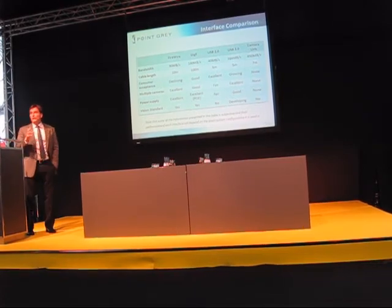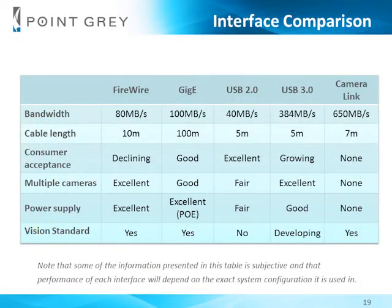This slide gives you a very quick overview and comparison of interfaces, and no interface presentation is ever complete without a table like this. Because I'm running out of time, I will not go through all the details, but this presentation is available on the webpage, so you will be able to compare things. It's the consumer acceptance, the multiple cameras, the fact that there will be a vision standard, a good power supply, and the amount of bandwidth that really distinguishes USB 3 from all the other interfaces.